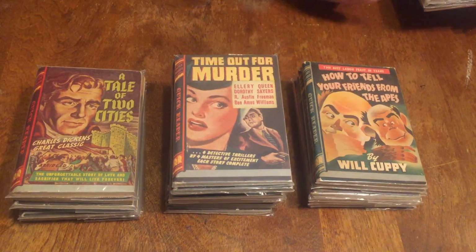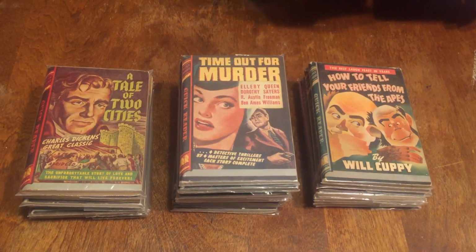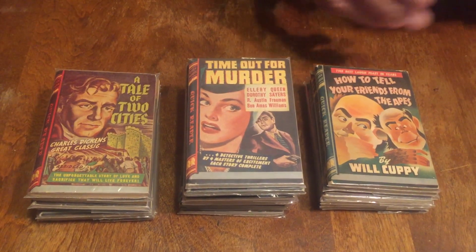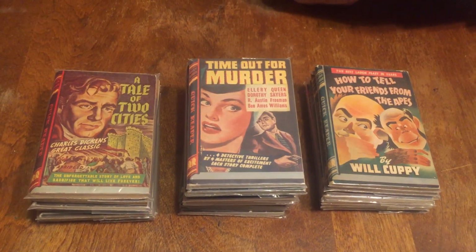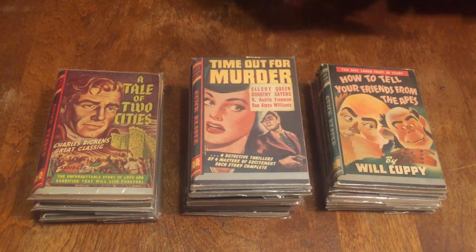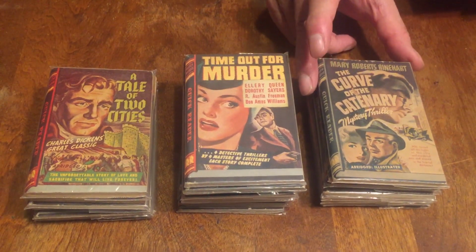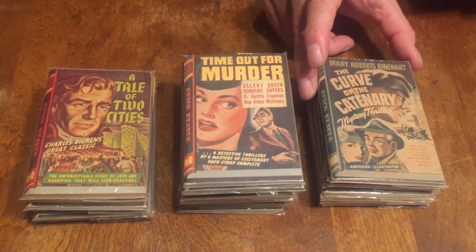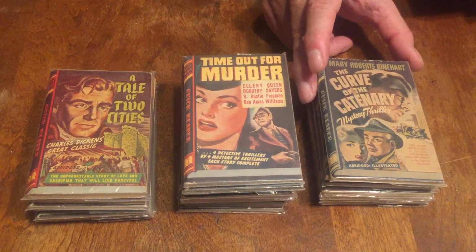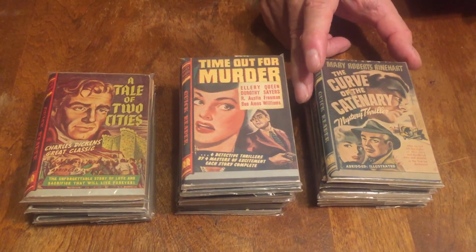Keeping in that vein, number 121 is The Curve of the Canary. What is that? I don't even understand what that word is. You know what that word is? Cantonary. I never saw that word before. Mary Roberts Rinehart, The Curve of the Cantonary. I don't know. Mystery thriller, great cover art. Thank you for your assistance.